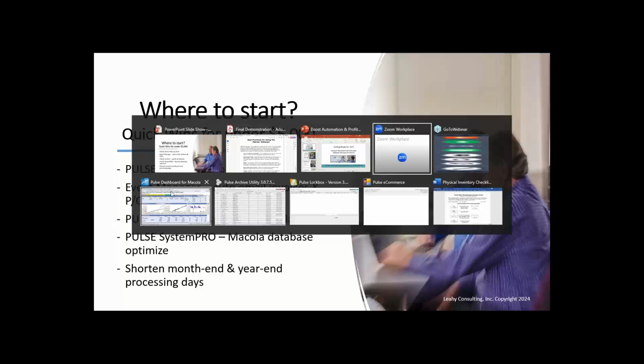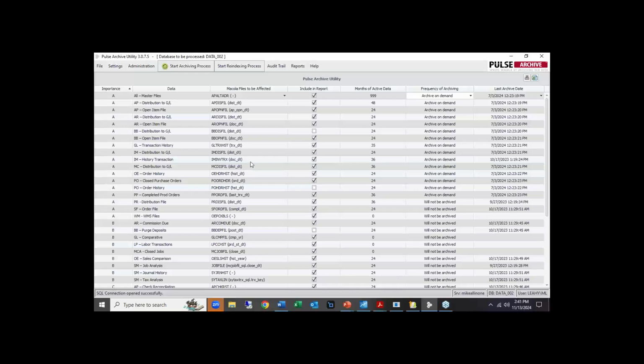So I have a short recap of what this software does. This is the archive software main screen, and these are all the main things. We won't get into the technical things, but the point is that you decide how many months. So let's take a look down here. Let's say it's the distribution file. Let's take the one that's the most controversial, which is the inventory history file. How many months do we want to retain? So you get to choose. Maybe it's 36, maybe it's 24. And then what this is saying is every time we run the software, it's going to archive this data. Some people don't want to always archive things, so you can turn that archiving selectively off.